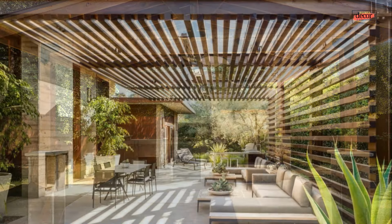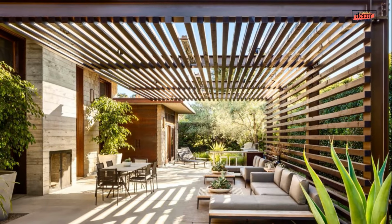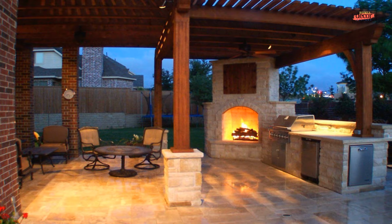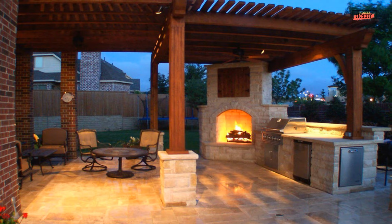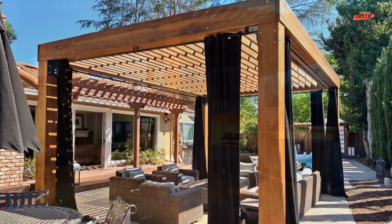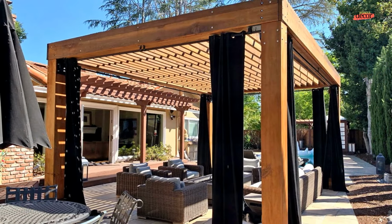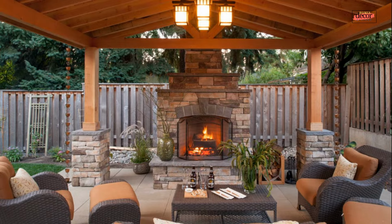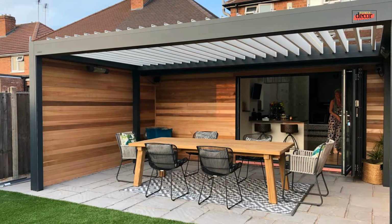And to complete your inspiration, here are the top 10 pergola design with fireplace ideas. 1. Rustic stone fireplace with wrought iron pergola. This combination creates a timeless and elegant atmosphere. 2. Modern pergola with sleek gas fireplace. Ideal for contemporary homes, fostering a clean and chic aesthetic.